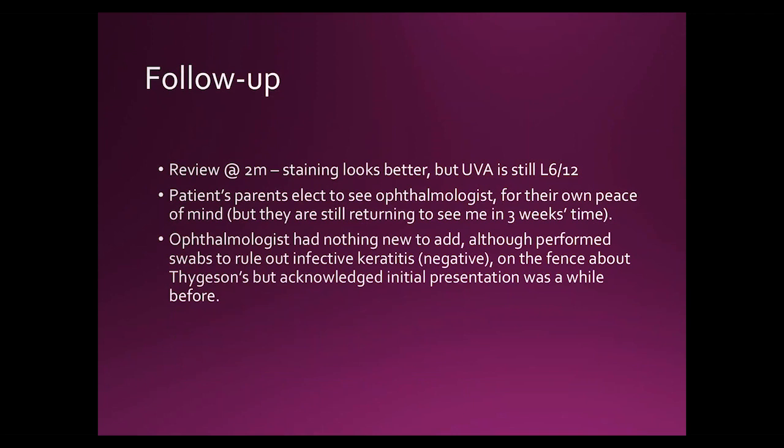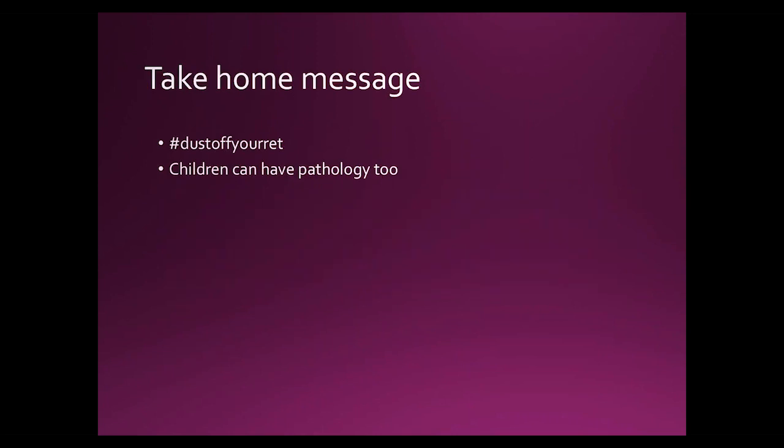So when she saw the ophthalmologist, she really didn't have anything to add. She did do a corneal swab to rule out infective keratitis, which was negative. She was on the fence about the diagnosis, but acknowledged that it could look different at the initial presentation and said, just keep doing what you're doing, go and see Daniel. So the take-home message from this one really is dust off your ret, and children can have pathology as well.